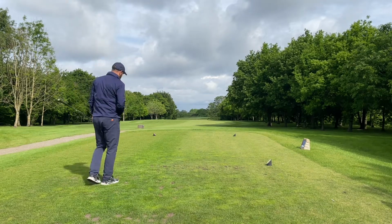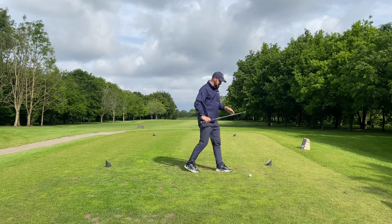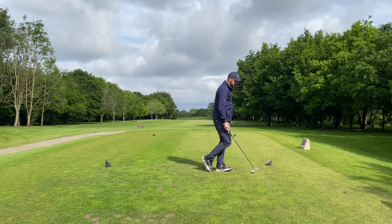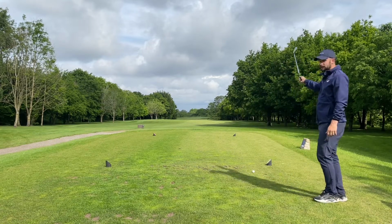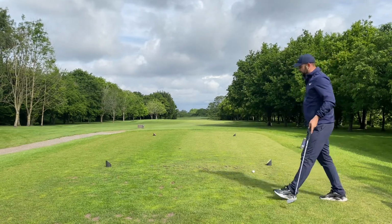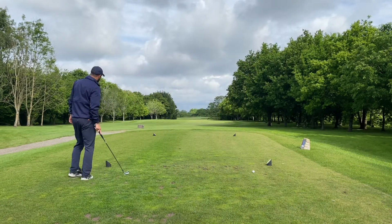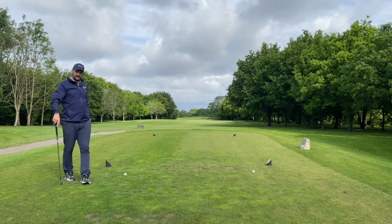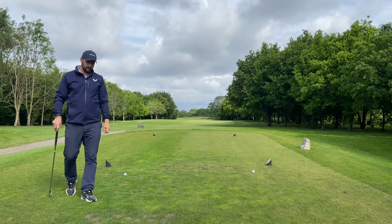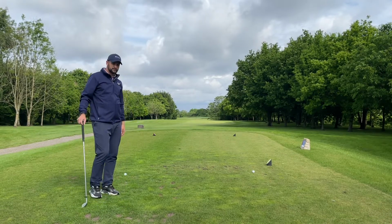So if we're looking at someone who fades it, we actually want to be on the right side of the tee. This opens up, or allows us to aim more to the left to allow for that fade to happen. Now if I did the same here, it's exactly the same. If I'm a drawer, it opens up the right side of the fairway to allow me to come back in. So what we want to hit is a straight shot. If it draws or fades, at least we've aligned for that.